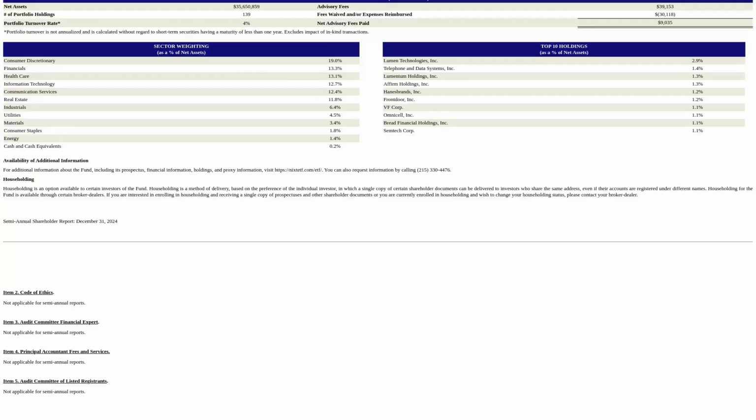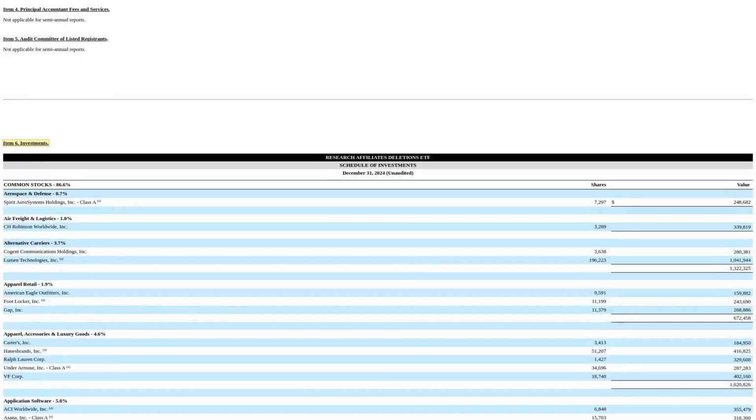Okay, now let's dive into the actual investments. This is the fund's portfolio. The biggest chunk, almost 87%, is in common stocks. Real estate investment trusts, or REITs, make up another 13%. The rest is in very short-term investments, less than 0.05%.